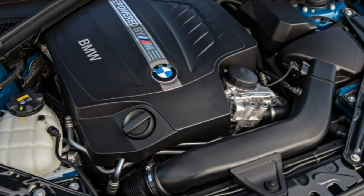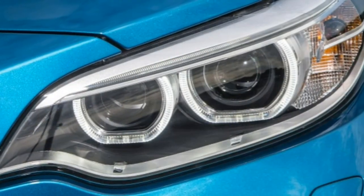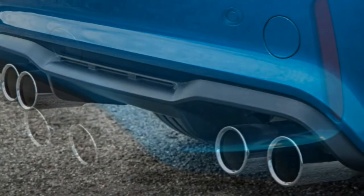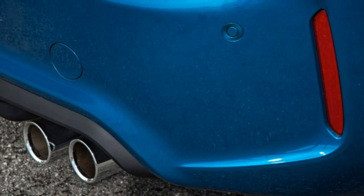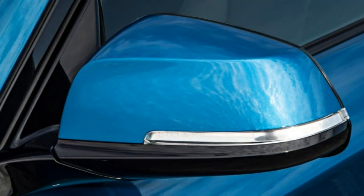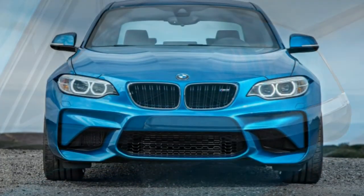The M Drivers package increases top speed from 155 miles per hour to 168 miles per hour and gives new owners a day of driving instruction at one of the BMW Performance Centers. Apple CarPlay is available as a standalone option.